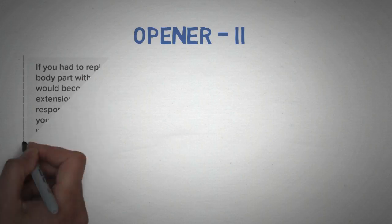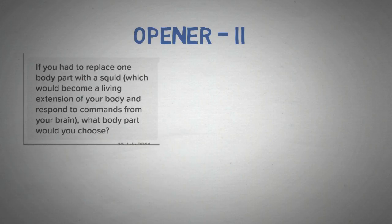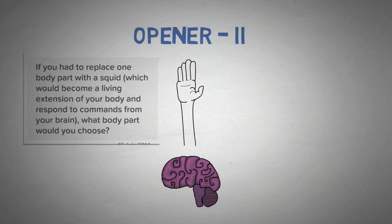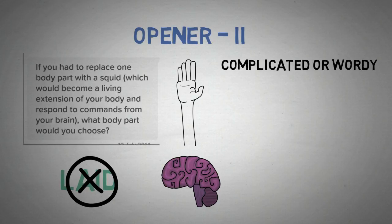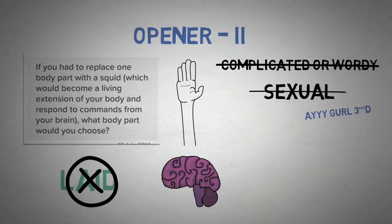When I first started using Tinder, I fell in the weird camp. One of my early attempts was, if you could replace a body part of your choice with a squid, which would become a living extension of your body and respond to commands from your brain, what part would you choose? Can confirm that line won't get you laid. You want to avoid lines that are too complicated or wordy, even if they seem quirky. You also want to avoid lines that are sexual. Hey girl, tick emoji. Too much, too soon.